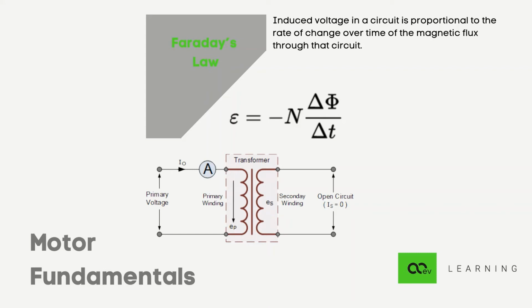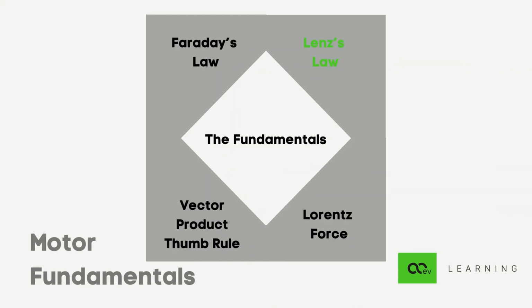Please note that the understanding of a transformer is very necessary and essential to the understanding of the working of a motor. Also, if you keenly observe this expression, you can notice a negative sign being placed beside N, which takes us to our next law, Lenz's law.